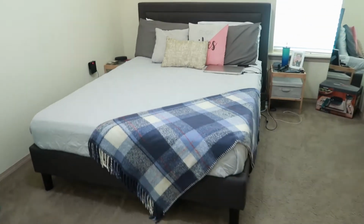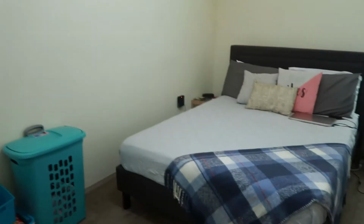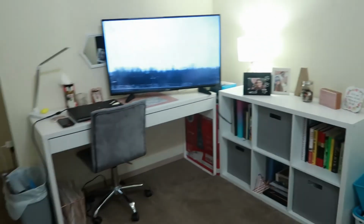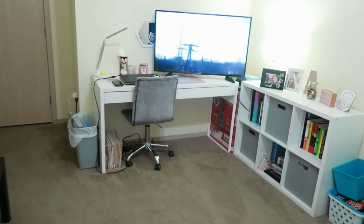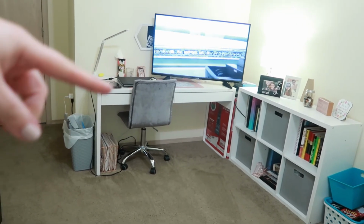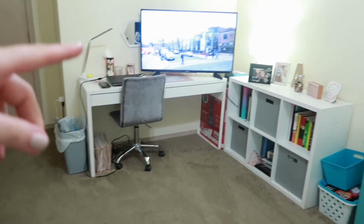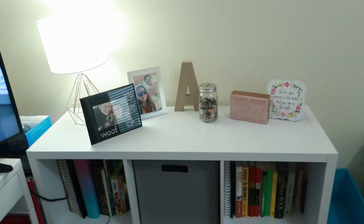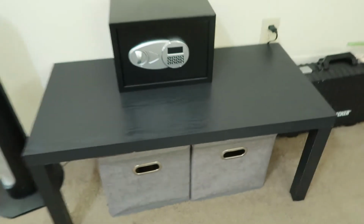Honestly, guys, there's just so much stuff and not enough storage in this apartment. So the bed's made. Over here is kind of my desk setup. I have to have that computer right there because that's my work laptop. I did clear off this area yesterday, and I think it looks so much better because now it's just clean and nice. And there's these cute pictures of me and Tyler.